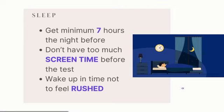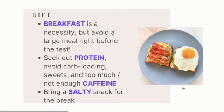Make sure you eat a solid breakfast, nothing sugary. Get protein, something that's salty. Have a snack ready to eat during the break between the math and the reading tests because you're going to need it.